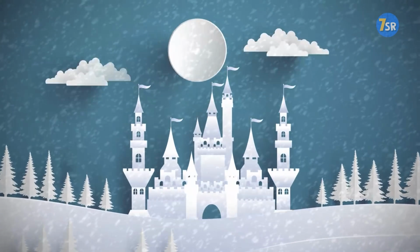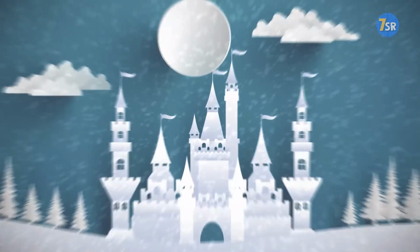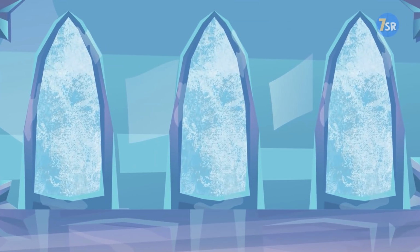An ice castle. Well, you find yourself stuck in an ice castle. Surprise, surprise. There are 3 doors you can escape through.